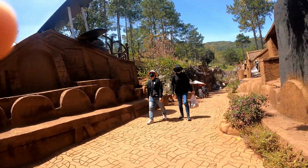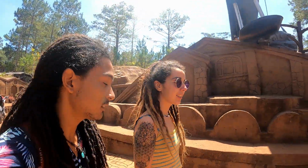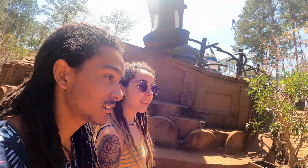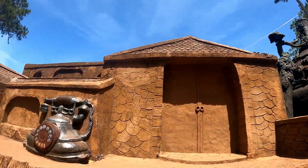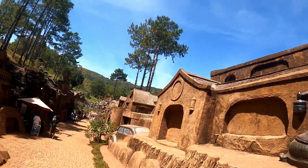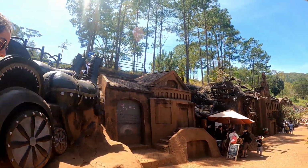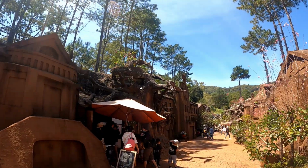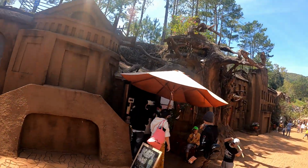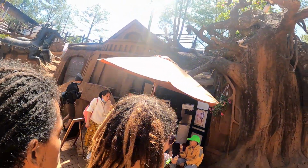Yeah, it definitely is. Yeah, we are about to be walking through like the clay village right now. We are in it actually. Look at the houses. Yeah. It would be super cool to be living in a village like this. This is super cute. I would absolutely love just to live in a place like this. Yeah. Little ice cream shop.